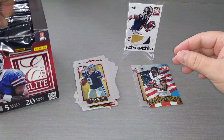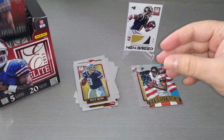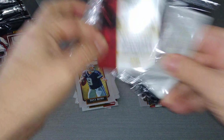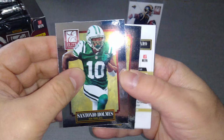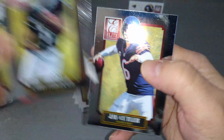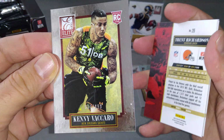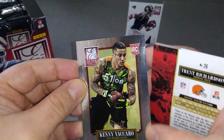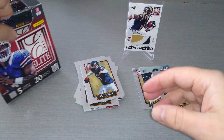And as you know me, I like to randomly pick the packs from the box. I don't like to pull them out of the box. Here we go. Santonio Holmes, Trent Richardson, Larry Fitz, very cool. And Jay Cutler, behind him is Kenny Vaccaro, 337 to 899. Here we go, another numbered card, cool.